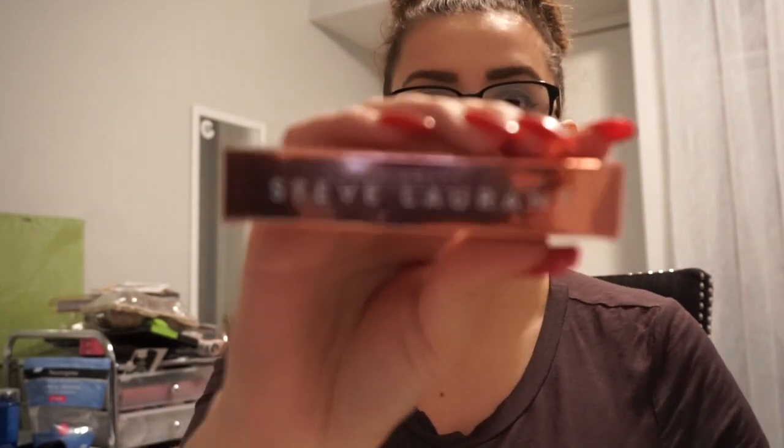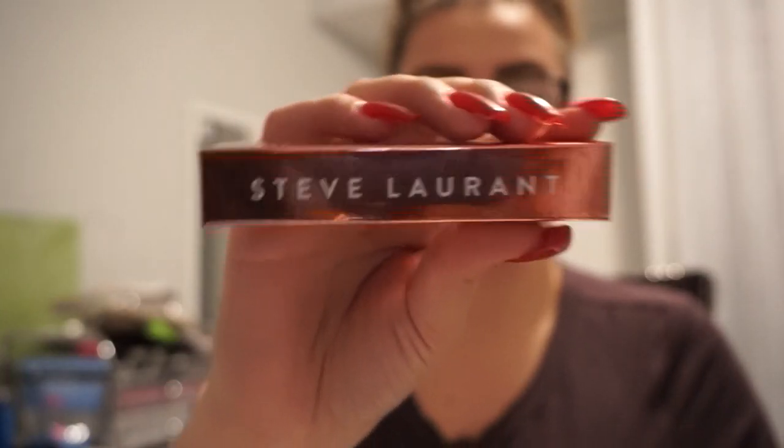So the next thing we have is a Stila. It just says Stila. That's the packaging right there. There we go. Yep. I love this camera. Like, my other camera didn't do focusing like that. Like, I had to put my hand behind it for it to focus.